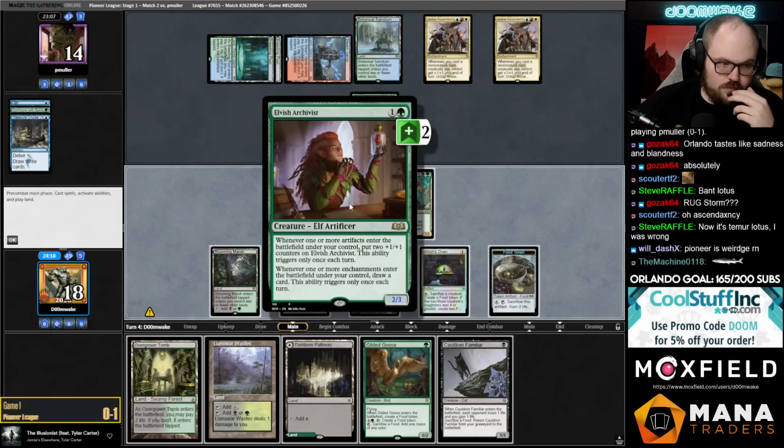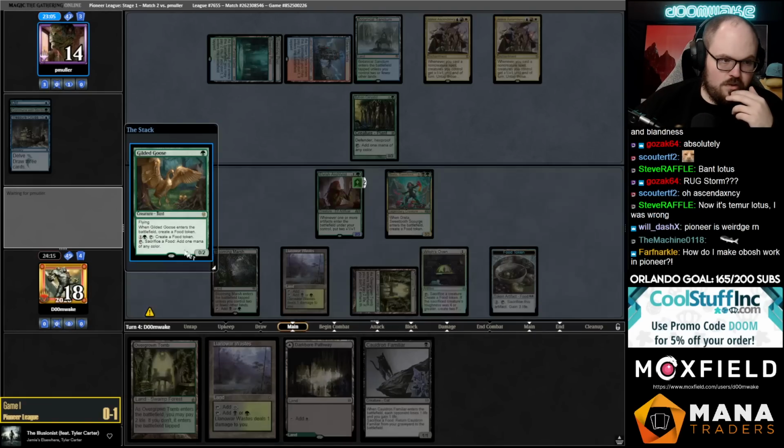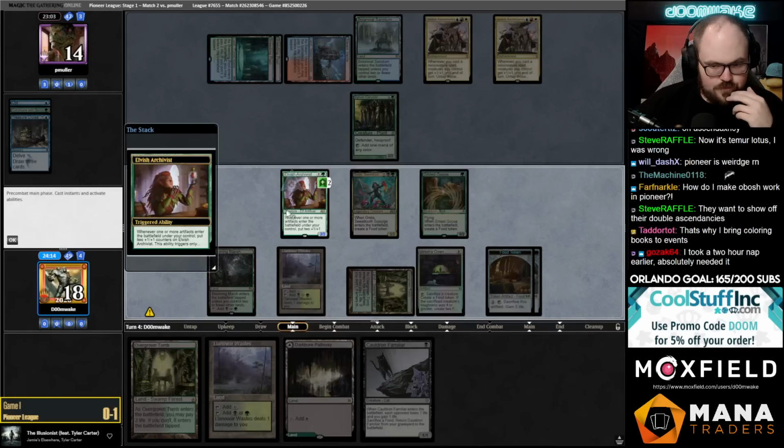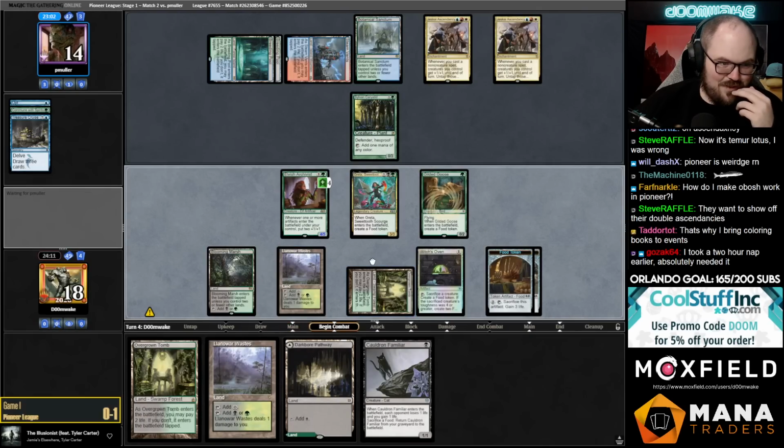Cringe. Triggers on their turn, though. That's kind of cool. So we can Goose here. Trigger. That's why I bring coloring books to events. I really should. Really should.